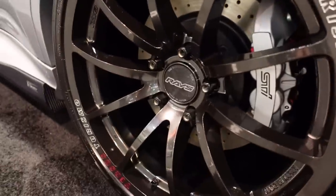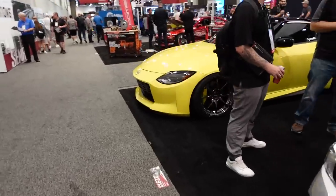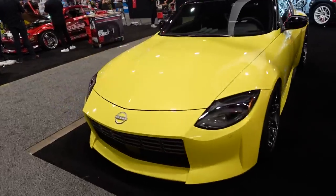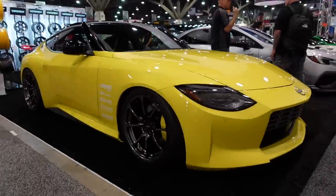Turismo raised wheels. Oh, this thing is beautiful. Okay. Oh my God, guys. Look at her. Oh, the Z looks so good.